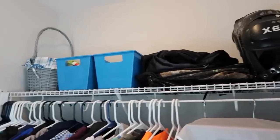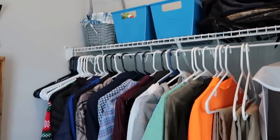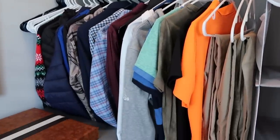What do you think about the closet transformation? Do you like the way it turned out? Is there anything that you would have done differently?